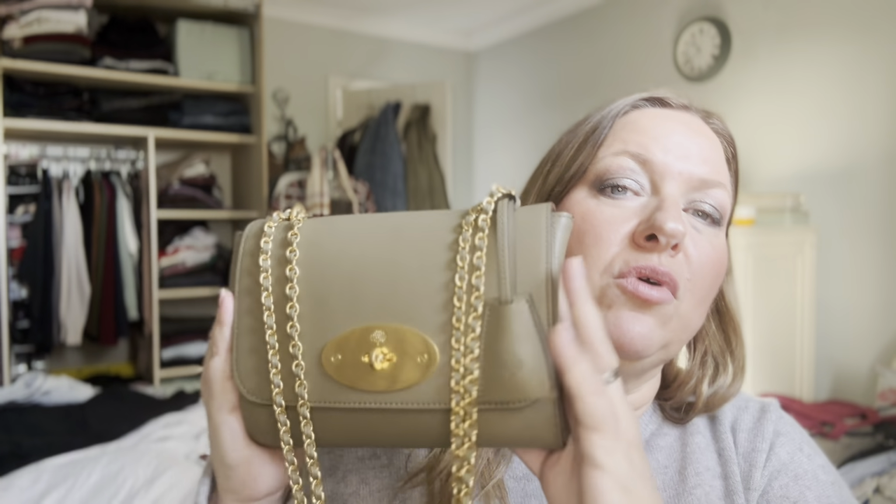What else to say? I'm just so happy to have it. It's hitting a gap in my collection where I really wanted to bring one of these back in, and there aren't many gaps in my collection. I mean, I have more bags than I need, but I really wanted another flap chain strap bag, and I'm really happy with it. It's widely available. You can get it on the Mulberry website.